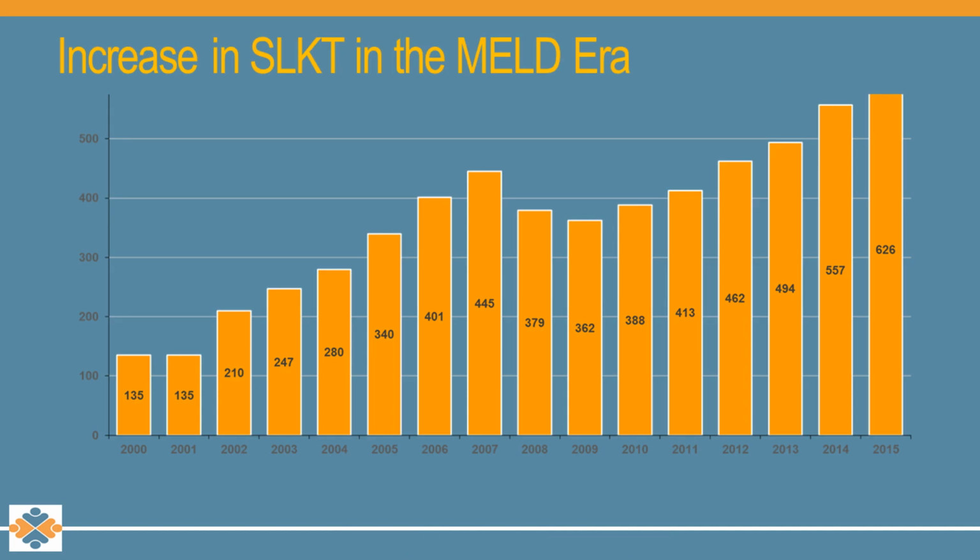Since the adoption of the MELD score, which was here in 2002, the number of simultaneous liver and kidney transplants has increased tremendously. In 2015, there were 626 simultaneous liver and kidney transplants performed. To put this number in perspective, in that year there were around 6,000 liver transplants. So the proportion of patients undergoing transplant, compared to before the MELD era, has increased almost from 2% to 10%.